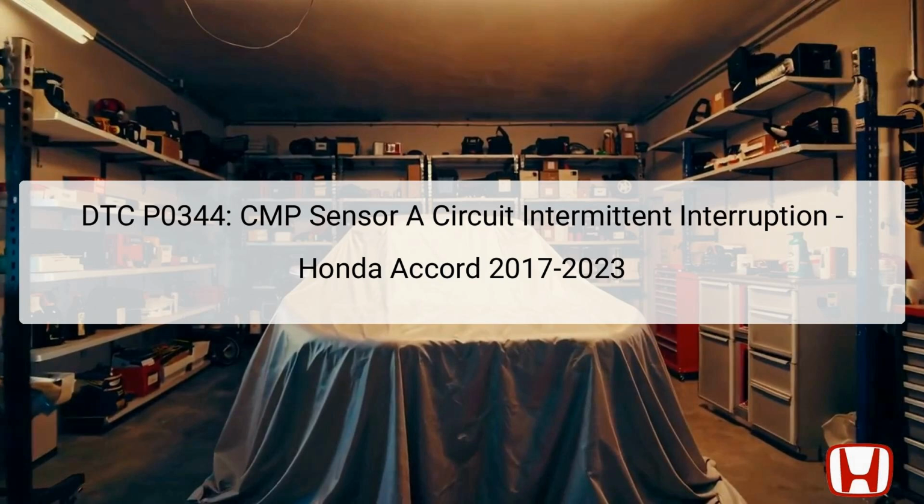position. If the PCM does not receive a consistent signal from the CMP sensor, it may lead to engine performance issues. Moreover, the DTC indicates that the sensor circuit is experiencing interruptions, which could affect ignition timing and fuel injection processes. Consequently, understanding and diagnosing this error is critical for maintaining the vehicle's performance and reliability.